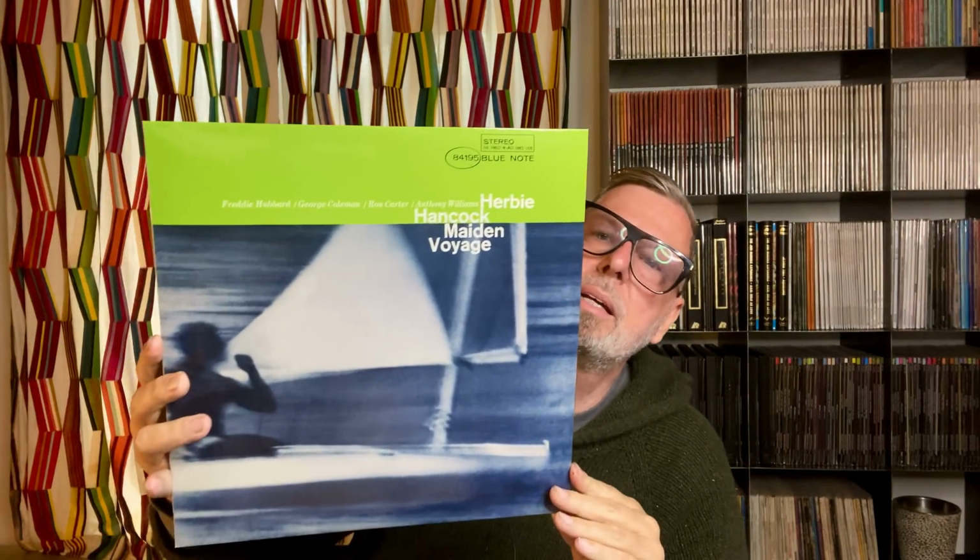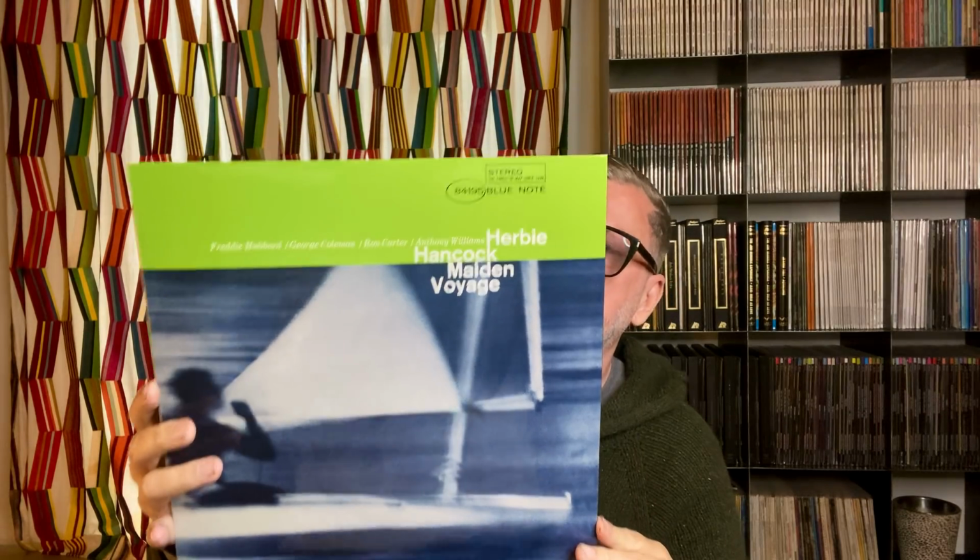So it's a fantastic album, one of my favorite Herbie Hancock albums. It's a fantastic album, this Maiden Voyage. So this is quite essential, and we will do a shootout against the editions I have. And again, we have Freddie Hubbard on trumpet, George Coleman on tenor sax, Ron Carter on bass, and Anthony Williams on drums. It came out in 1965.